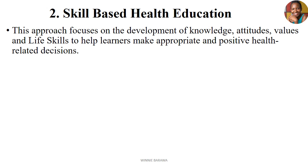The other component is skill-based health education. With skill-based health education, we believe this approach focuses on the development of knowledge, attitudes, values, and life skills that are supposed to help learners make appropriate health-related decisions. Remember, as children go to school, they are not supposed to just learn generally, but we need to have targets for what we expect the child to acquire. Apart from knowledge, there are attitudes and life skills, which together can positively help the child make informed health decisions.